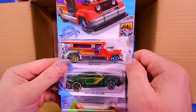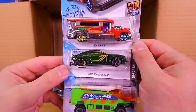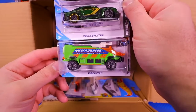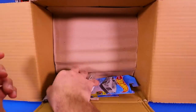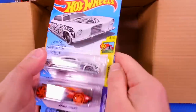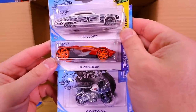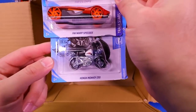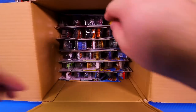This one was a fairly popular casting released earlier in the year. And then we've got the 2005 Ford Mustang GT and a Runray Rescue, another one of those. And on the bottom of the first half, our last 3 on the bottom here, another Fished and Chipped, and the Hot Wheels Warp Speeder, and the Honda Monkey Z50. There you go. And let's go on to the bottom right here. We'll see what we have down at the top.